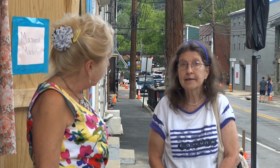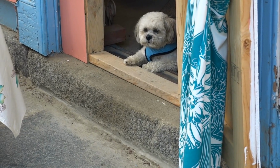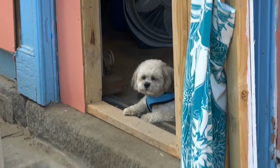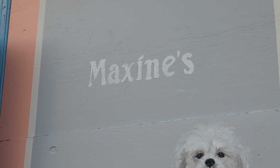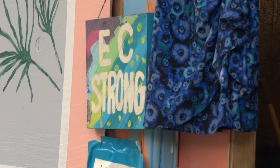Anyway, Dolly's telling her life story now. Like the older woman. Got a watchdog there. Hey, doggy. Oh, you too. Let me take pictures. Yeah. Even the dog is strong.